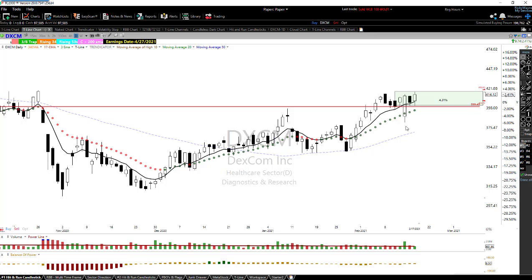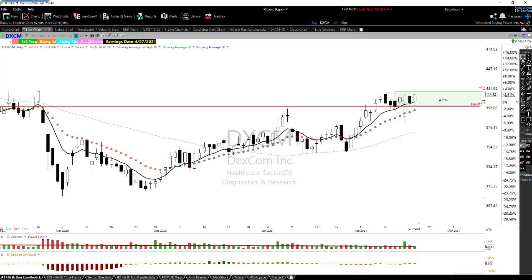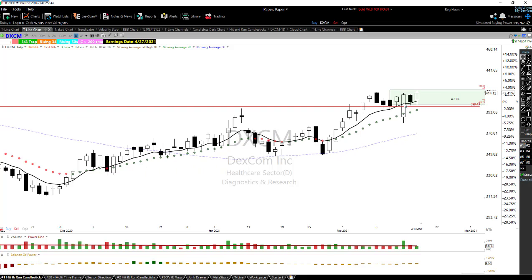Well, all of a sudden here, on what day was this? On the 12th, the bears gapped us down. Well, the bulls brought us back up for a belt hold. Now, a belt hold only needs to close up in this area right here. But what happened here is we continued to move up, putting in a monster bullish engulf.